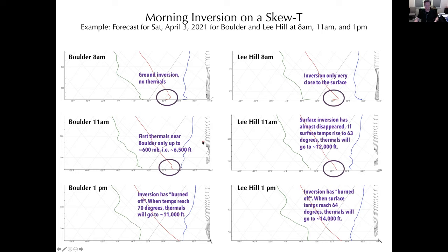And then you go to 11 a.m. And in Boulder, it's not as strong anymore. It's starting to, you might get thermals here that rise up till here. So they would follow those lines in this direction. So when you have 60, 70 degrees, you might get thermals up till maybe 1,000 feet or so, up until here.